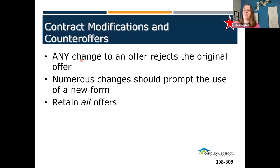That's exactly right. And we keep everything for 3 years from the successful or unsuccessful conclusion of the transaction. Successful meaning it closed. Unsuccessful meaning it didn't. Whenever that transaction stops, that starts our 3-year clock. So we keep everything for 3 years.